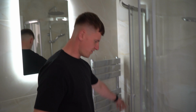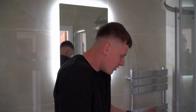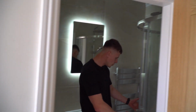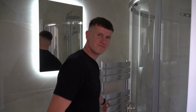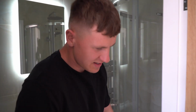My thought with the spaces is they're obviously not big rooms, but instead of making the shower small or making this small, I'd rather have less space and just full size things. So I've got a full size shower, a good size shower. I'm a big lad, aren't I? So plenty big enough for me. You spend loads of time in bathrooms. It doesn't matter if it's small, you can still have the right size things.